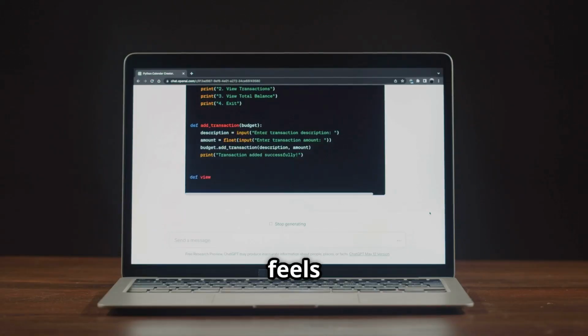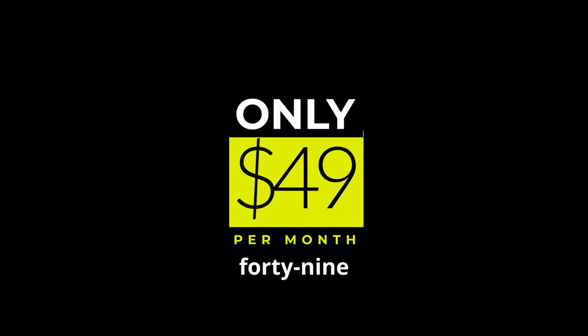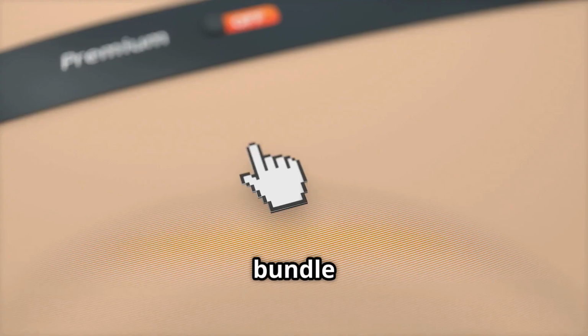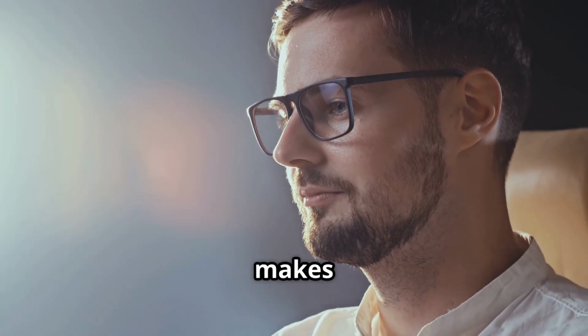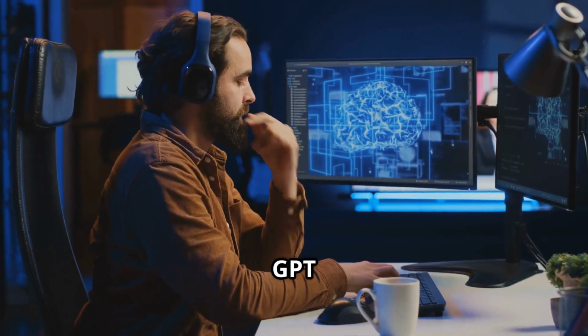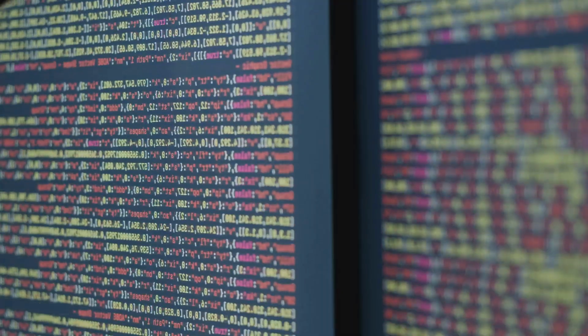Now you have a tool that feels like a positioning coach in a box. You can charge $19 to $49 for access, or bundle it into a higher ticket product. Bonus: this tool makes you look smart. Even if GPT does the heavy lifting, you designed the outcome.